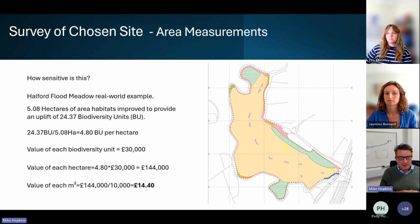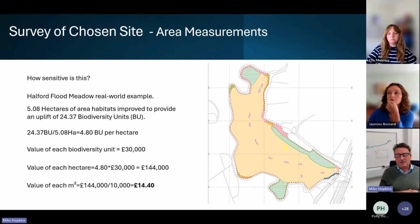And the next line, please. So the value of each hectare in uplift of biodiversity units is £144,000. That's quite a lot of money per hectare. If you ask any farmer what they get out of a hectare of land, it won't be anything like that. But just remember, that's for 30 years. So the value of each metre square is £14.40 per metre square.